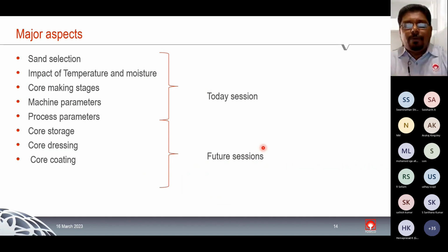When you go to the core shop management process, we need to look at what are the major aspects getting scrapped. Another contributing factor is the temperature and moisture. Their impact is there. There are core making stages, like machine parameters and process parameters, gassing, further core storage, and core pressing. Out of the box aspects we can further discuss.